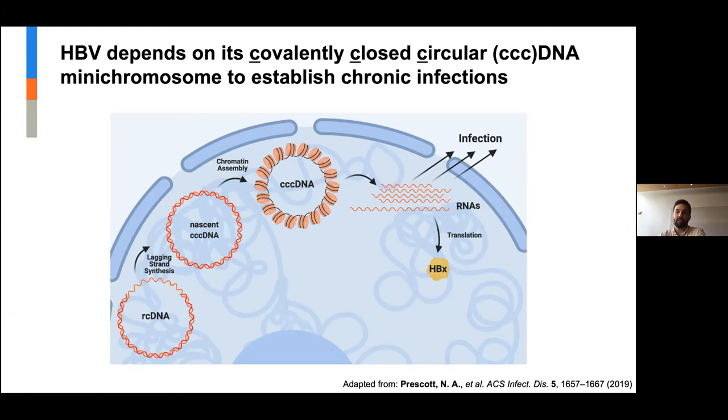And cccDNA finally becomes populated with host histones to form this stable mini chromosome of just the viral genome. This is the primary template for transcription of viral genes. And importantly, it is the reason why there's no cure for HBV. We have effective vaccinations, but once a cell has become infected, it's impossible to cure because there's no way to eradicate this mini chromosome.